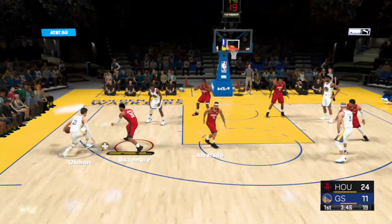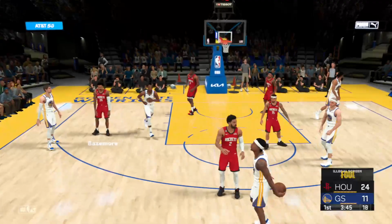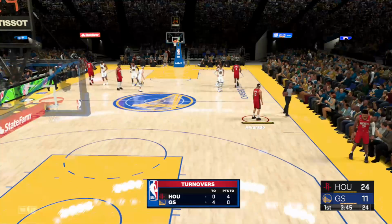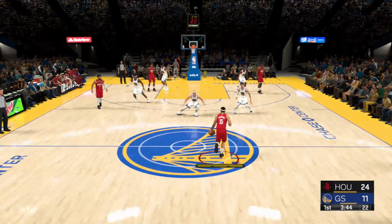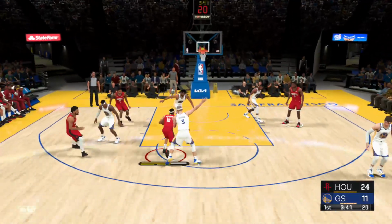Defensively, their effort hasn't been great early on. Pass to Osman. And the officials will call the illegal screen here. Yeah, 3 turnovers already and some frustration starting to settle in. You're not going to fool the officials too often on an illegal screen. Yeah, everybody saw that one. That was pretty blatant there.